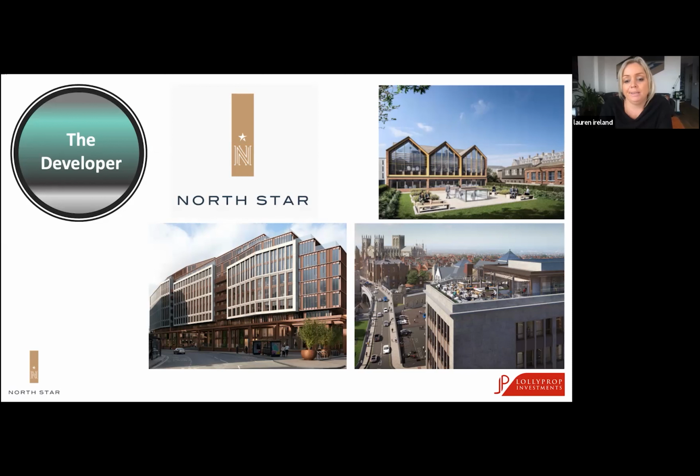So North Star, these guys are Yorkshiremen. They've been developing in the city in all aspects for a long time. What they've done most recently is they've completed on Mount Mason Hotel. So they do commercial and residential. They've done Micklegate in the photo there and the Crescent.